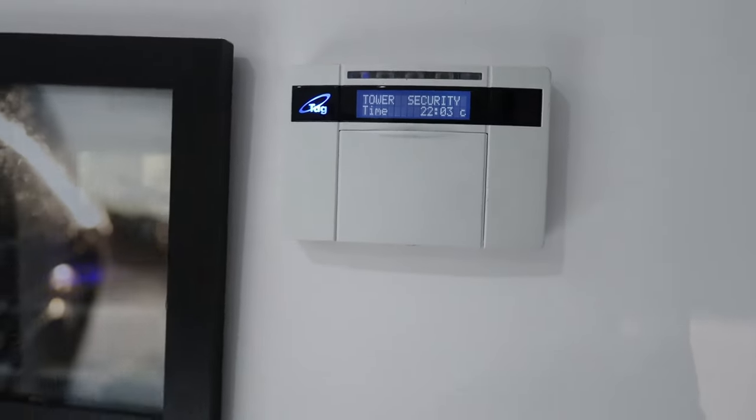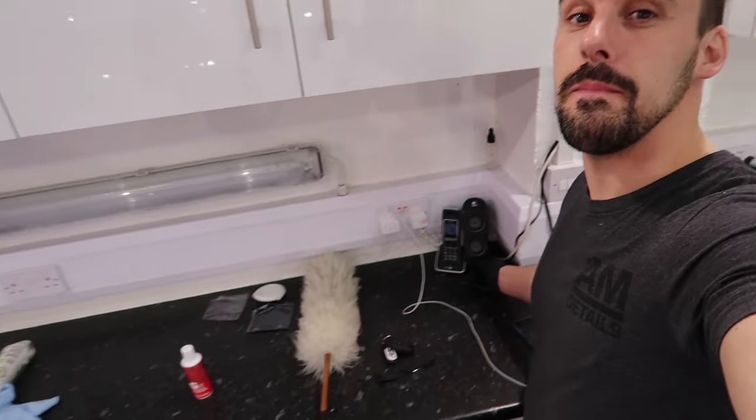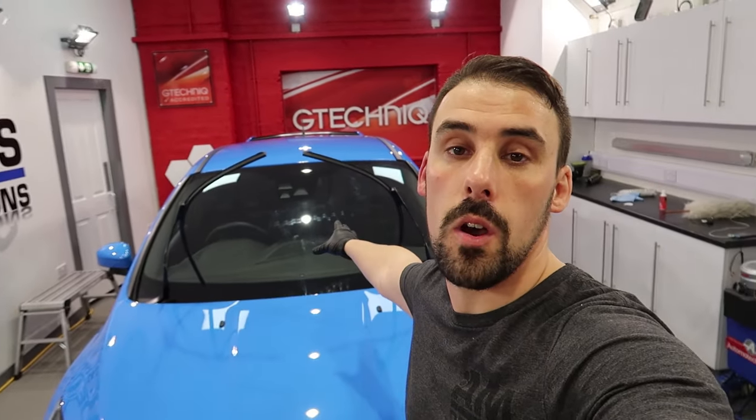It is now 10 o'clock on the Friday night. It's crazy, right? Just listening to some music from Miami Music Festival, which was just being passed. Ooh, some good beats. Currently taking the Gtechniq G1 off the windows, and that is the whole car done.